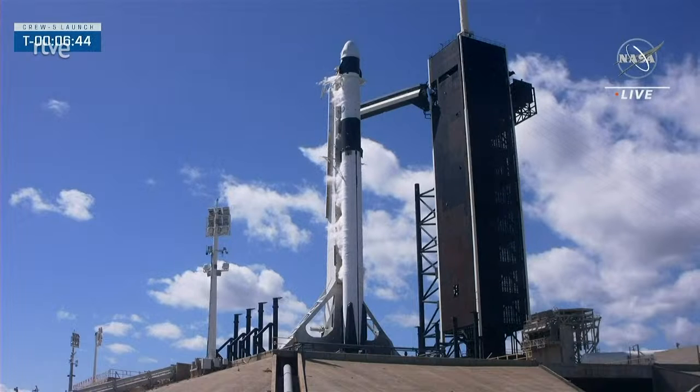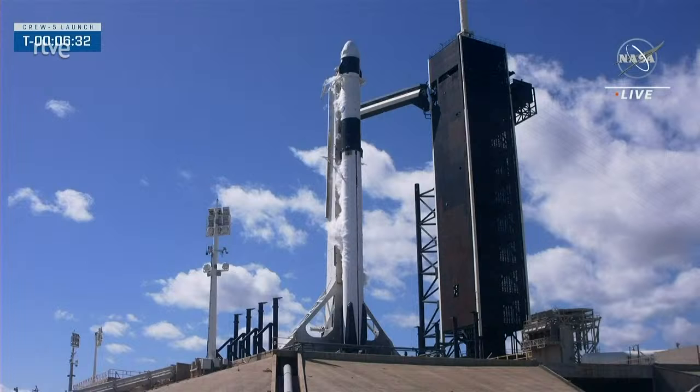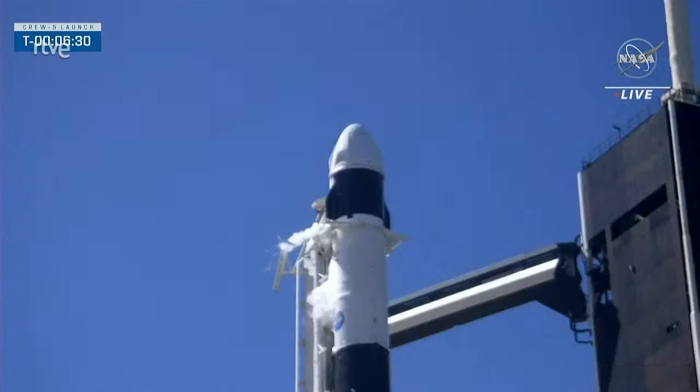Coming up in just about 45 seconds, we should expect to hear that RP1 load is complete. RP1 load is that densified kerosene or rocket fuel that will help propel the crew into orbit. All of that RP1 is loaded into the first stage, and we are standing by to hear that it was loaded into the second stage as well.